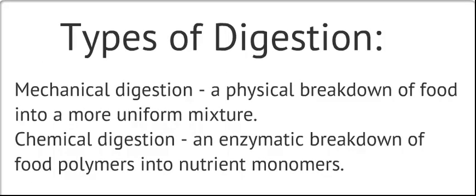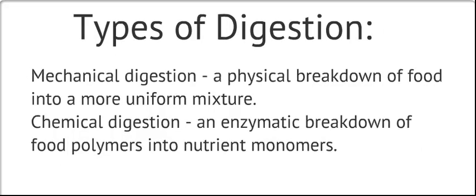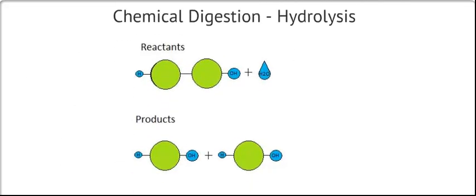Digestion is the breakdown of food, and there are two main categories of digestion: mechanical digestion and chemical digestion. Mechanical digestion is a physical process. It is a physical breakdown of food into a more uniform mixture. This aids in the swallowing and continued processing of the food. Chemical digestion is the enzymatic breakdown of food polymers into nutrient monomers. This requires the chemical reaction hydrolysis to occur. Hydrolysis is controlled by hydrolases, enzymes specialized in catalyzing these reactions.